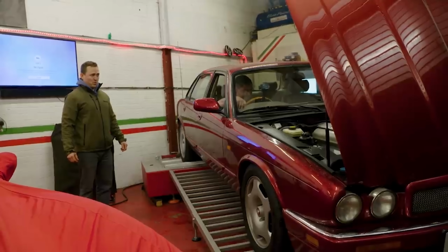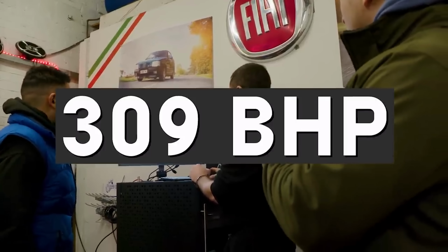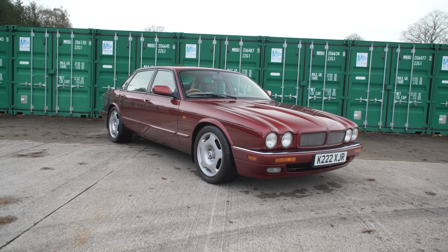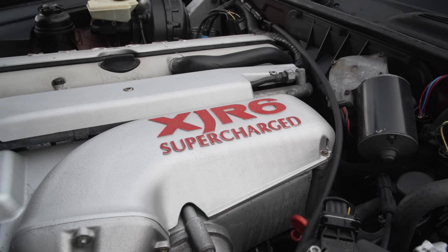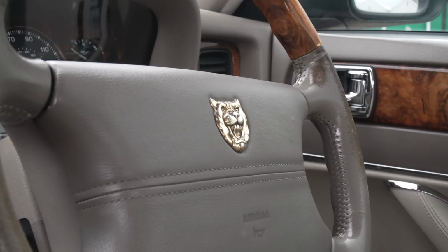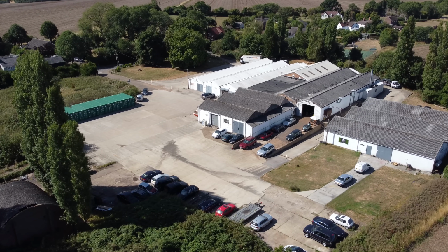Following a dyno run at Autosportivo, 309 horsepower represents a loss of only 13 horses over 27 years, which I'm sure you'll agree is very good going, especially for an old British super saloon. That said though, there was still an overheating issue that we needed to resolve before the car got a new set of lungs. So you join us a few days ago in Taylor's workshop.